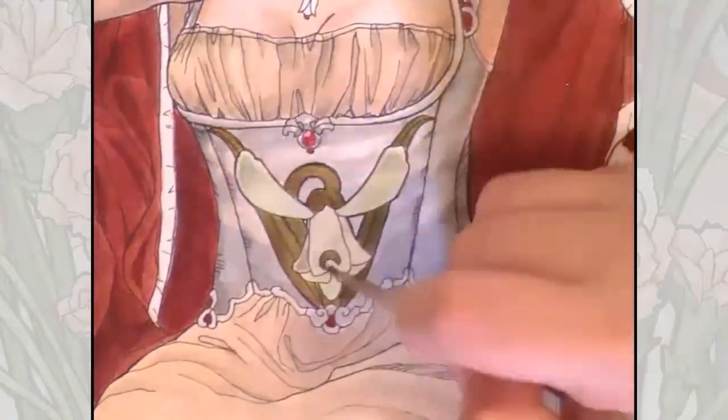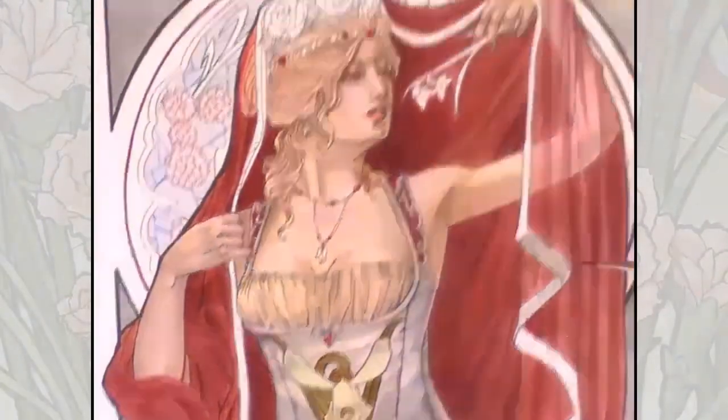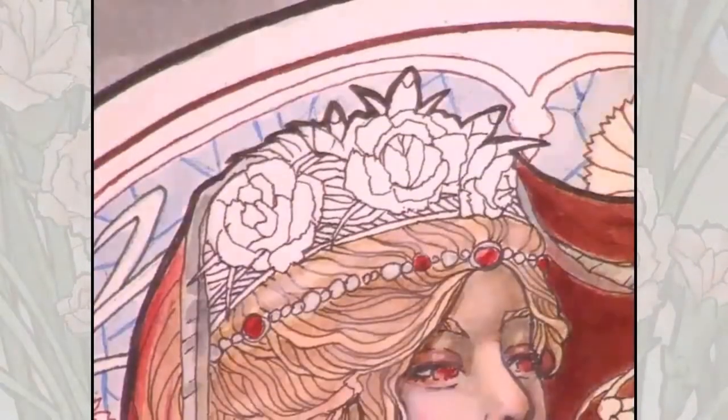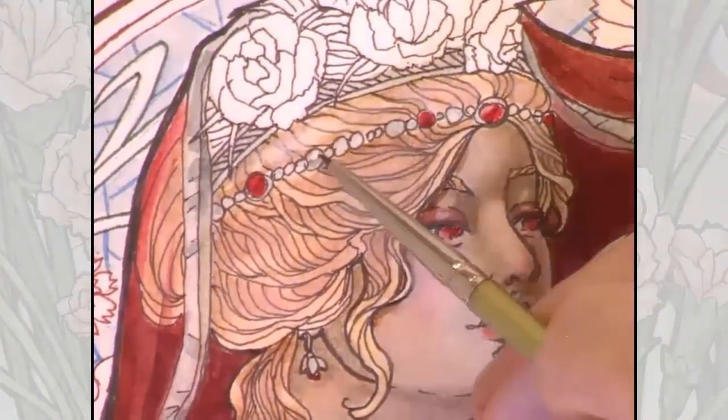I use the same mixture of shadow gray I used on the main part of the bodice to shade the flower as well. The rest of the silver lining of the veil is treated much the same way as the bodice. The silver bits of her headpiece are also painted with the same mixture I used for the shadows of the bodice.